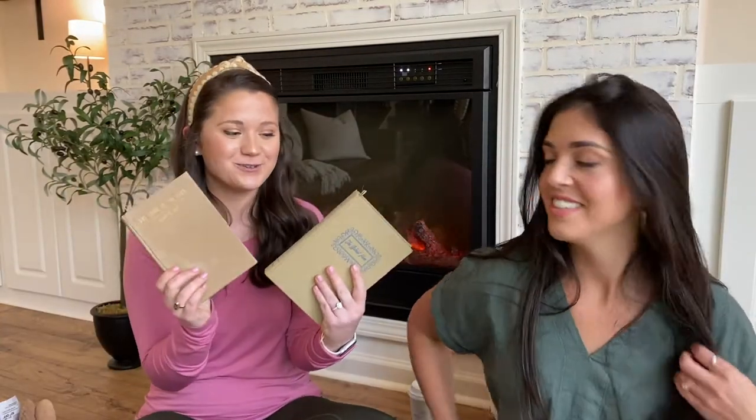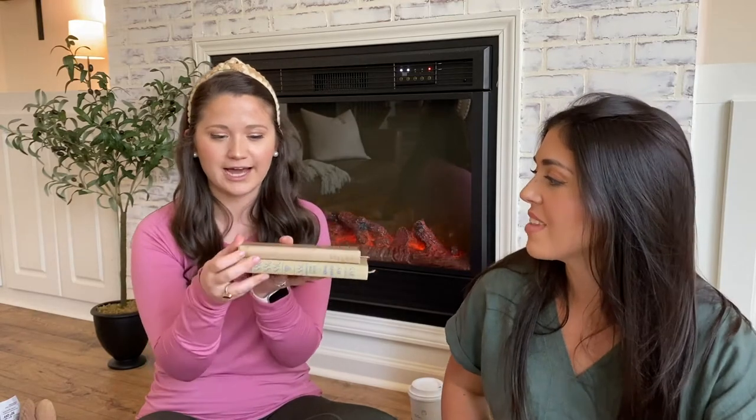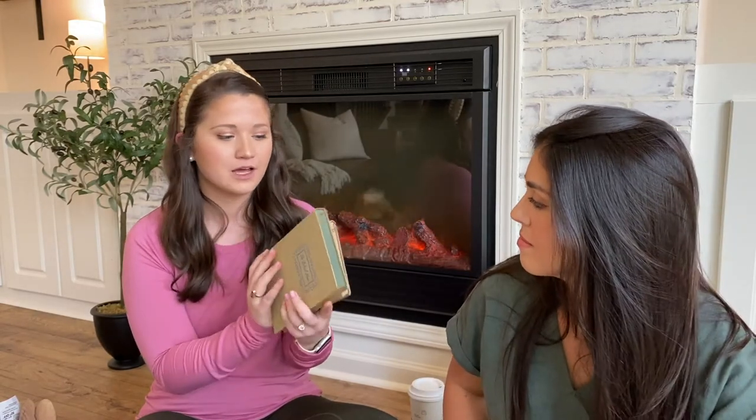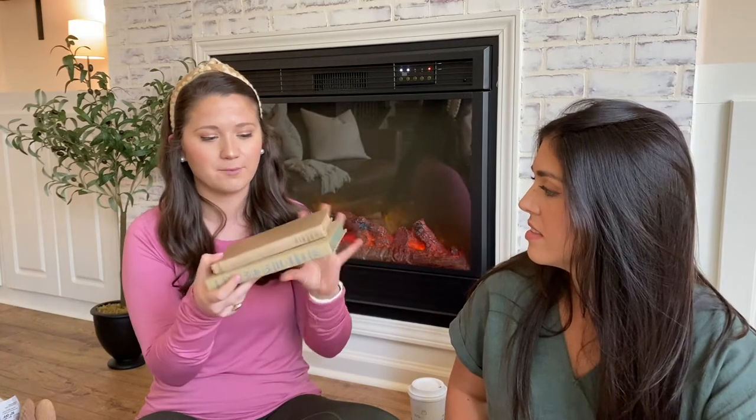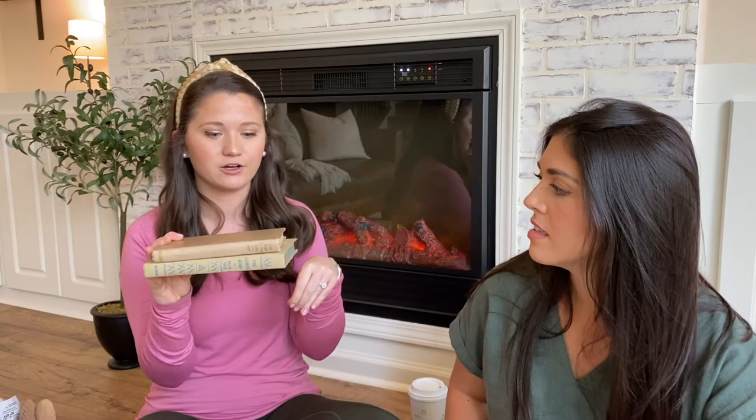So I got two of these books and I like that they're just lighter neutral colors with gold writing and then blue, which kind of goes with my house. And they were only $2 a piece, which I thought was a really good deal. So probably gonna stack these on my mantle. I've got some candlesticks there. That would be really cute.